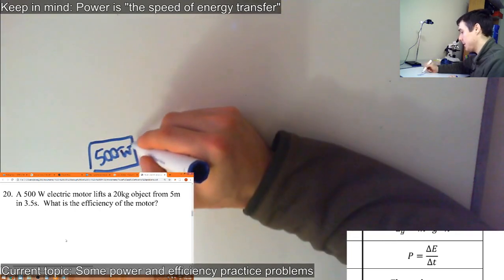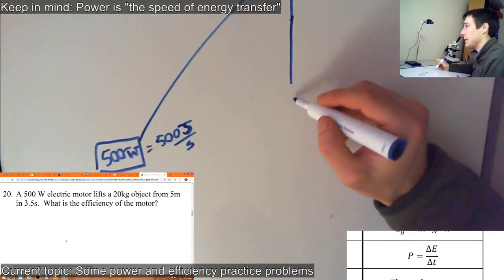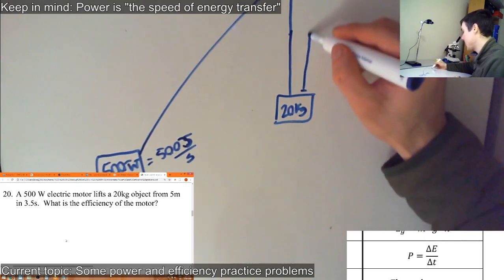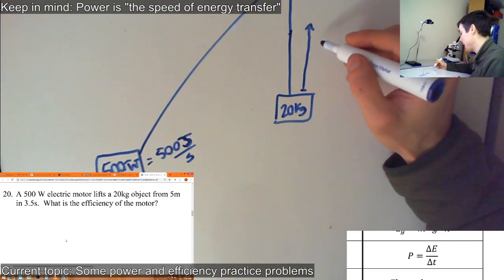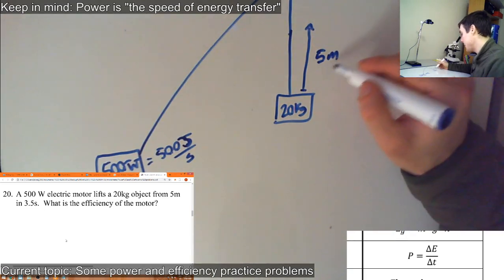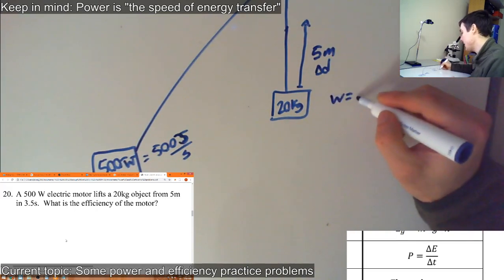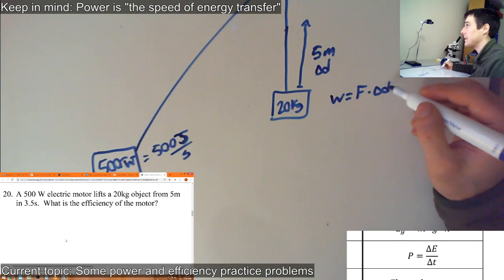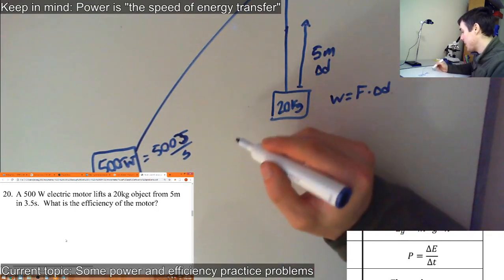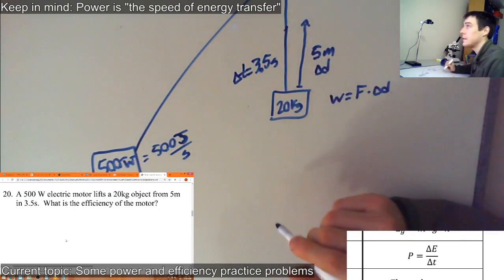It's connected to some kind of pulley up here, and it's lifting an object that weighs 20 kilos, and it's lifting it a distance of 5 meters. So we've got a distance. Delta d is 5 meters. We know that work is force times distance, so that's good. If we have a distance, we can figure out the work if we just had a force. We also know the time. Delta t is 3.5 seconds.